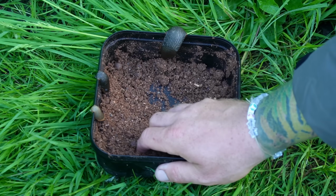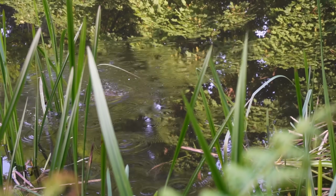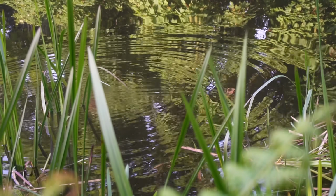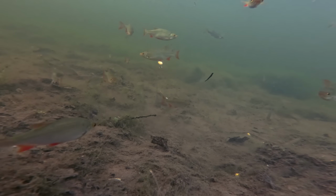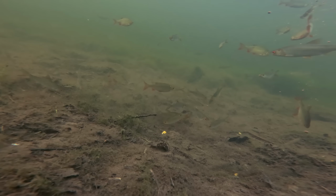Now one of the things I was doing with my groundbait was I was actually packing it quite loosely into loose balls, so when it hit the water it almost broke up on impact, creating a large cloud under the water, which would in turn draw in the larger fish like the tench and bream. It seems to be when there's a cloud of bait in the water, they feel a little bit more confident, but also it grabs their attention really well.